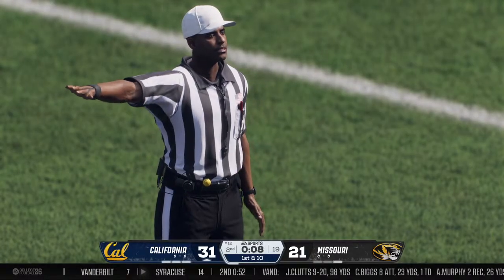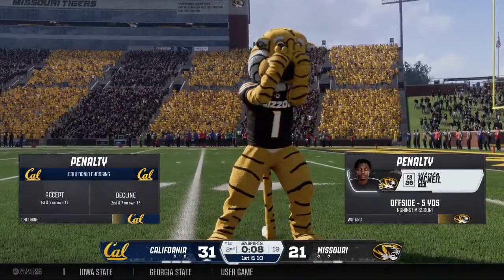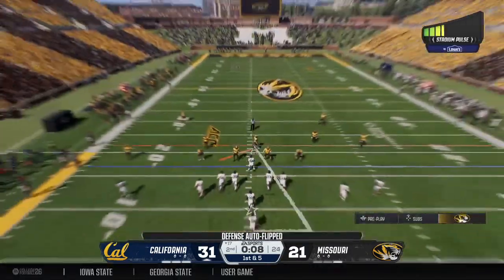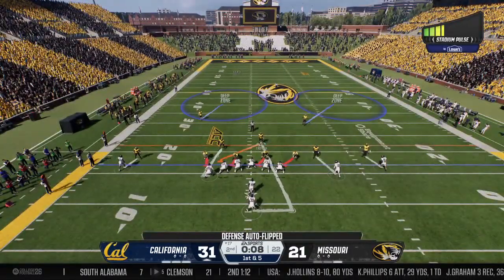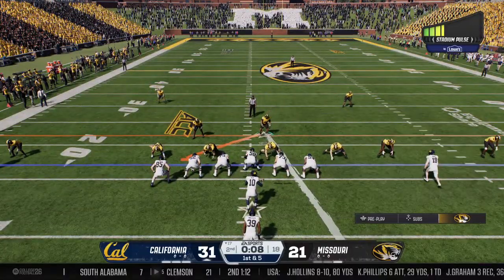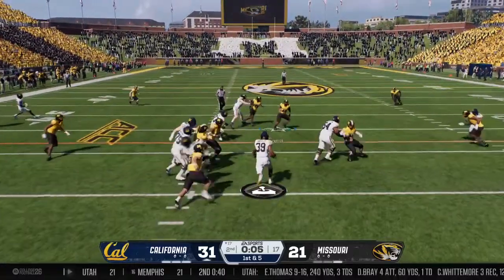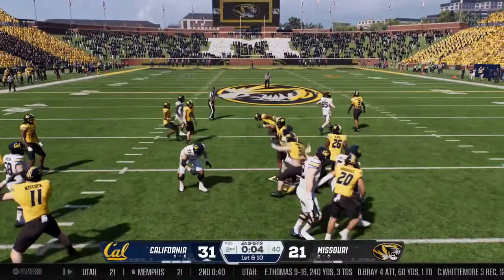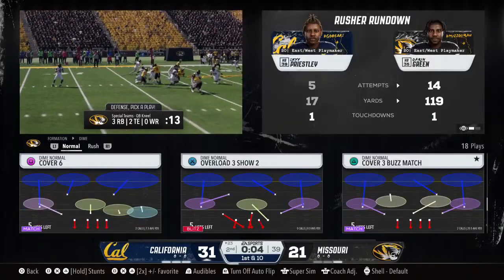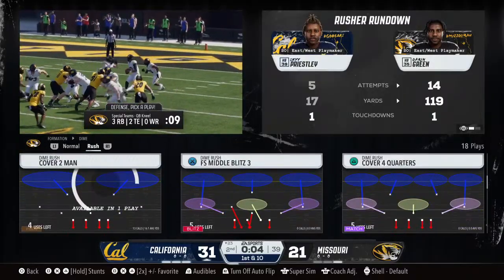Offside, defense. Good job by the QB there, using his cadence, using his clapping, trying to get this defense offside. Defense a little too eager on that last one, and now it's 1st and 5. They'll go to the ground. Got the first down and still on his feet. All down, but he has enough to move the chains. Good enough for a first down.